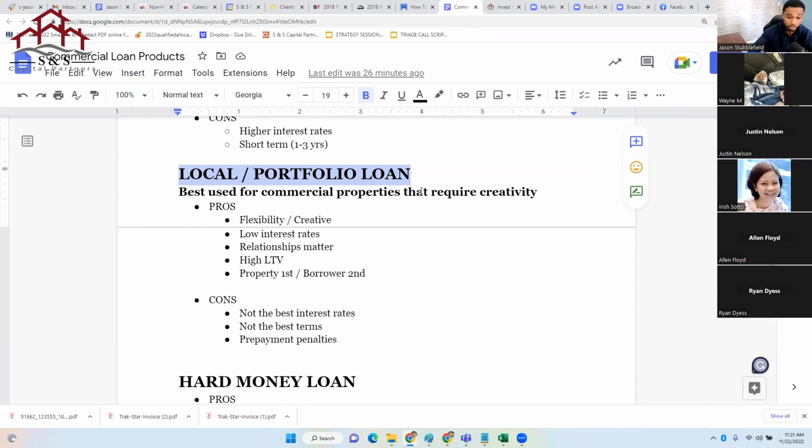They typically are lending out their own money. And because they're lending out their own money, they have their own standards. So this is where one of the greatest pros is your ability to get creative and flexible. When I say that, they're not going to give you 100% loan to value or anything like that, but they'll be more flexible with terms. They may be more flexible on your experience.